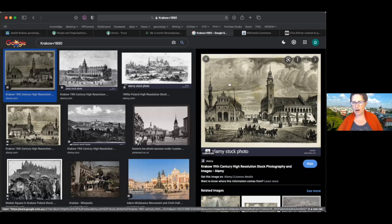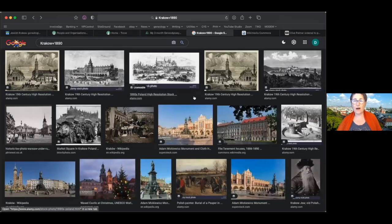Now, I could download this image. It's quite a good size. I could sit in Photoshop and try and get rid of this watermark, but that would just take me a very, very long time. I suspect what Alamy have started, and the other stock photo companies are starting to do, is to go through and find old books and put the photos up for license.